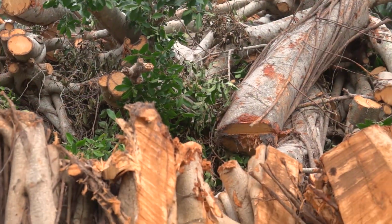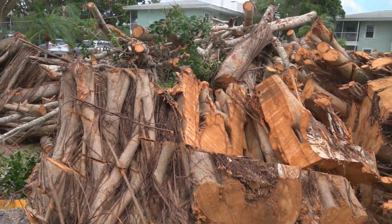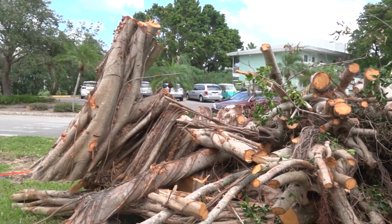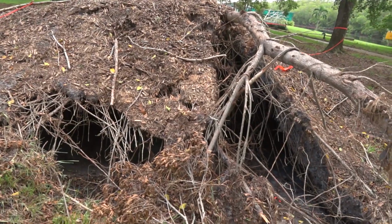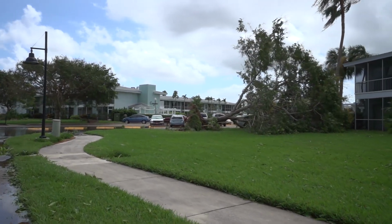While most of the wood will be disposed of, some of it will be repurposed for ShellPoint's wood shop, most specifically the mahogany trees. Also, one of the members likes to use the Norfolk Island pine. Some trees have actually been propped back up into place. Those trees have been salvageable. Other trees, depending upon the amount of roots that are broken or displaced, may not be able to be salvaged.